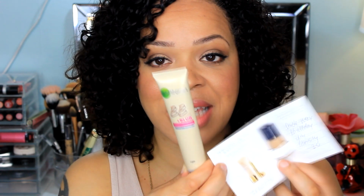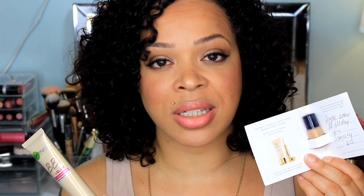Now bear in mind, sometimes these products are not dupes. I'm just comparing them so you guys can have a fair idea of which one you would like to go for, if you would like to try the drugstore option or the high-end option. So today's comparison is going to be between two BB creams. The drugstore option is by Garnier and it's called BB Cream Plus Blur, and the high-end option is by Estee Lauder, and I have a sample here. It's one of their additions to their Double Wear line, and it's called BB All Day Glow.